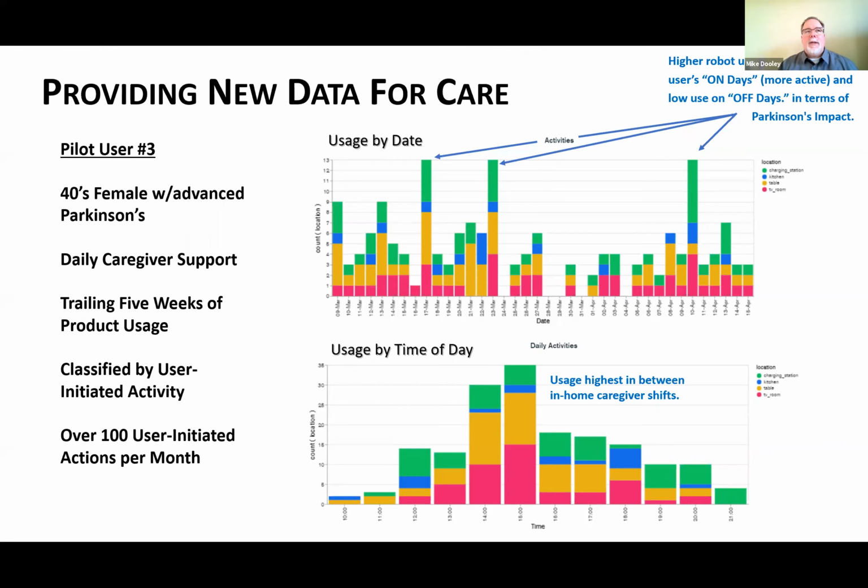An off day is when the caregiver puts her down on a mat, in a comfortable position with a pillow, where she can watch TV, has the robot next to her to reach things, and has a blanket and water. She has to wait till the next shift of the caregiver several hours later to come, because she doesn't have the motor control to do anything else.